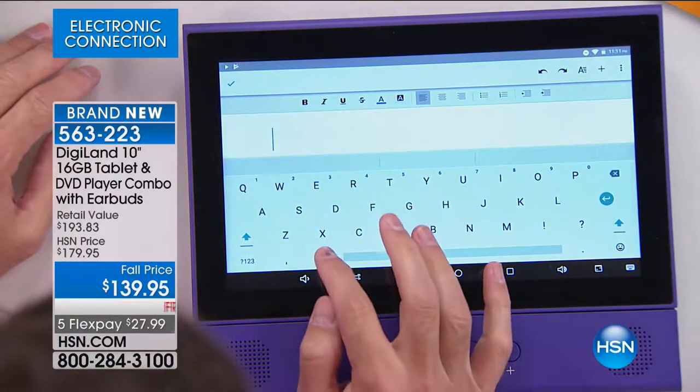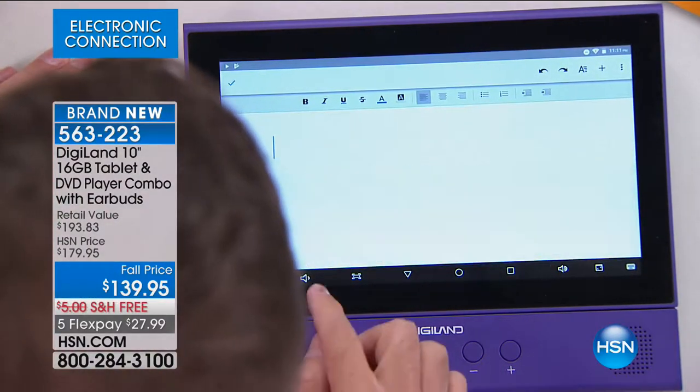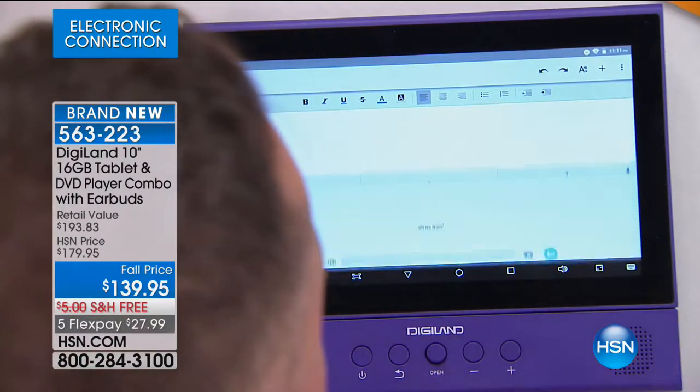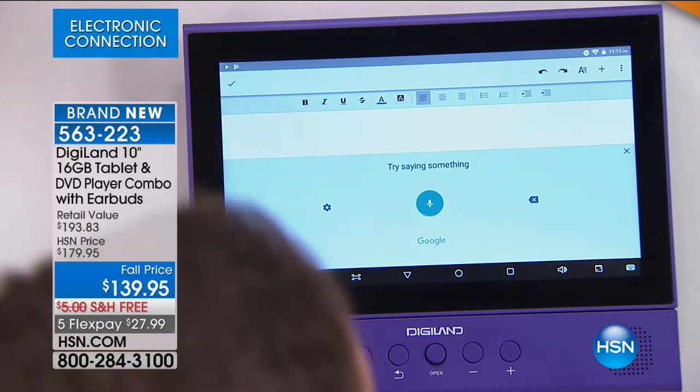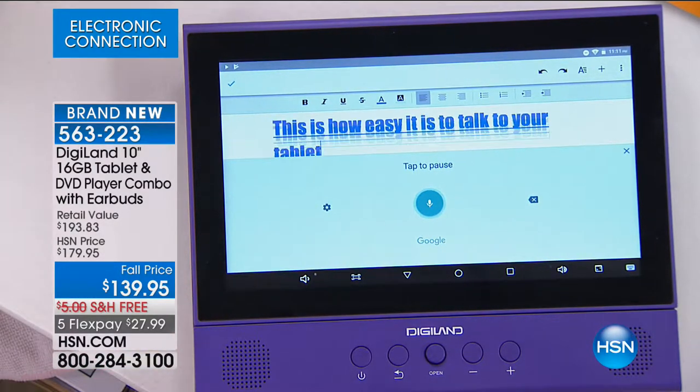So I'm in Google Docs here. I'm just going to go. I could type, obviously. I've got that nice big screen to type on if you want. But what I really want to do is this right here. This is how easy it is to talk to your tablet instead of typing on your tablet, period.